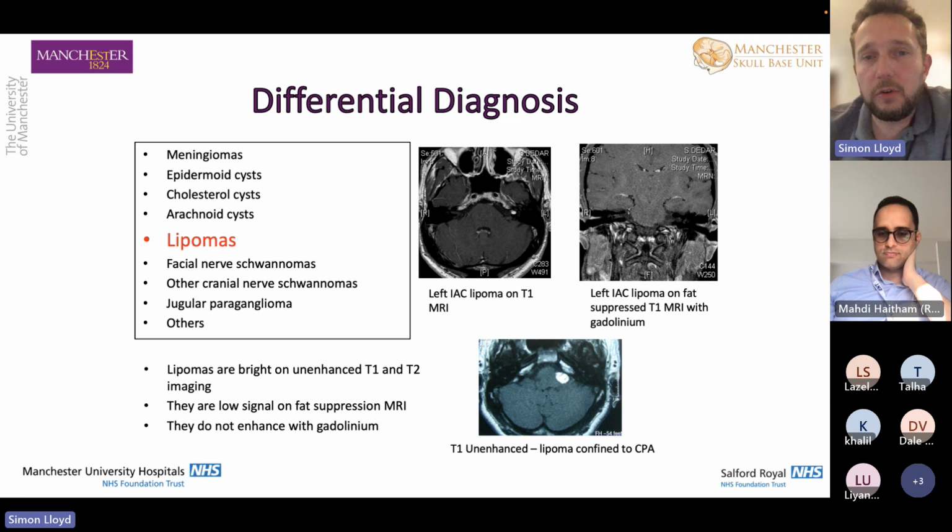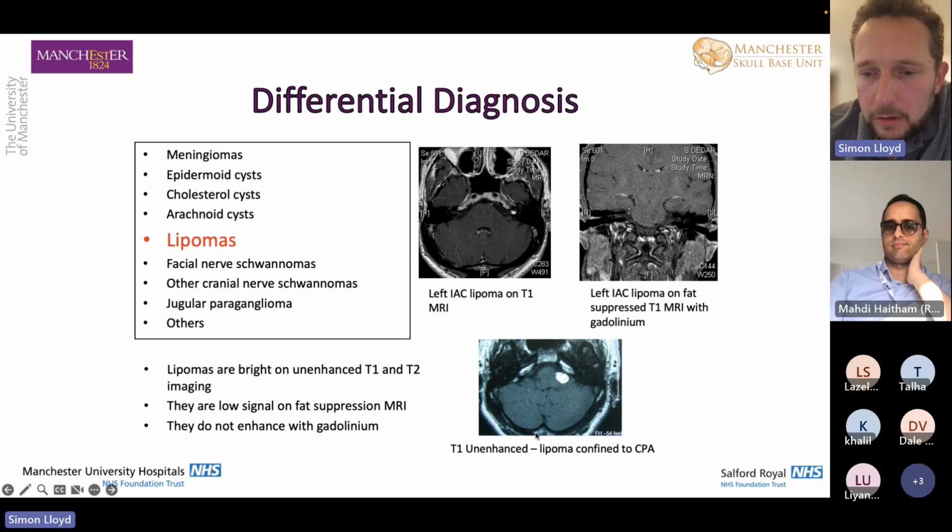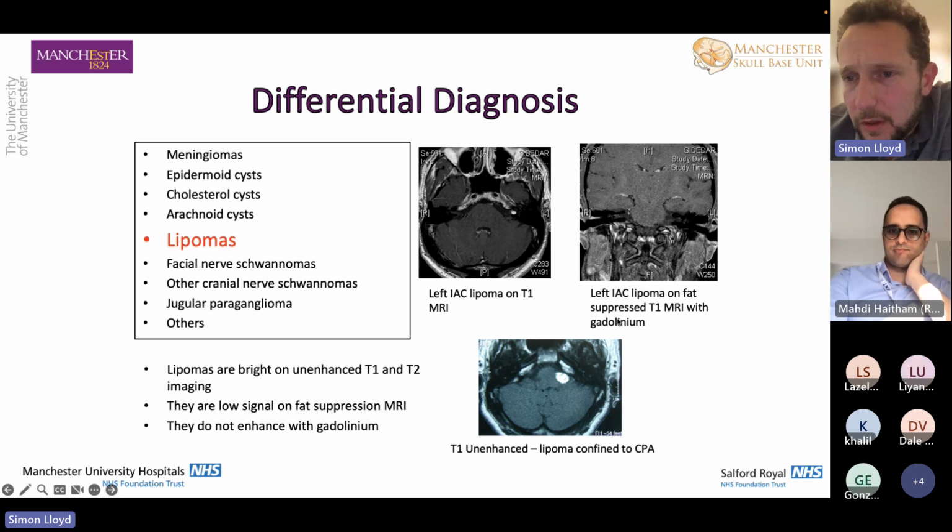But what you want to do for all of these potential vestibular schwannomas is do a fat suppression T1 weighted scan with and without gadolinium. Because if you do fat suppression, the fat in the lipoma makes it low signal and the tumor then becomes obviously a lipoma. So you can see the same lipoma on this right hand scan, which is a coronal scan, and the lipoma is this area here which fat suppresses, so you can't really see it.